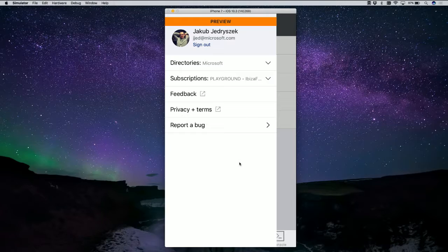It's hot off the press, right? I mean, it's out there now. Yes, definitely. Very cool. Yeah, please click feedback. This will take you to the website where you can promote your ideas. You can vote for other ideas. It's very similar to what we have for Azure Portal now.